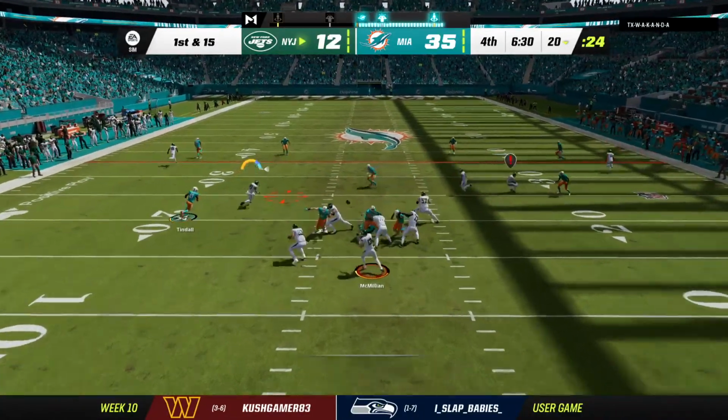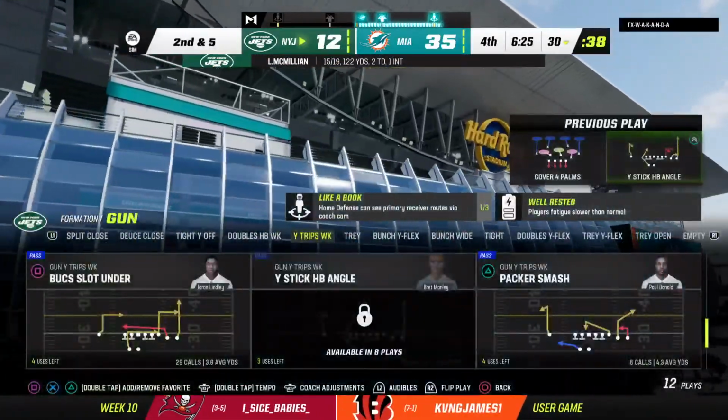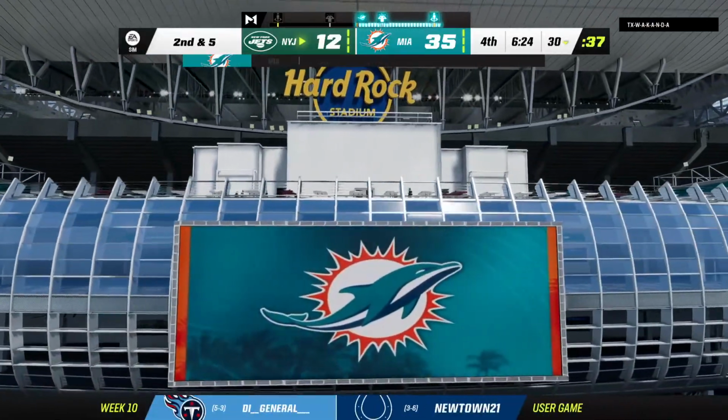Back to throw. McMillan. He gets it underneath to Hall. And he'll be brought down right at the 30 here. And that's good for a pickup of 10 yards. And it'll be 2nd down.